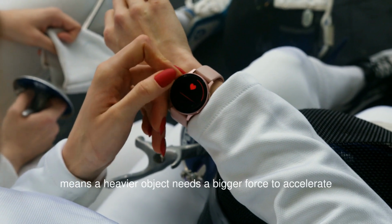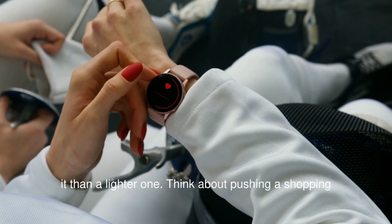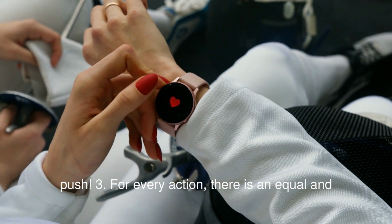3. For every action there is an equal and opposite reaction. When you jump, you push down on the earth (action), and the earth pushes back up on you (reaction), propelling you upwards. Rockets use this principle to launch into space.